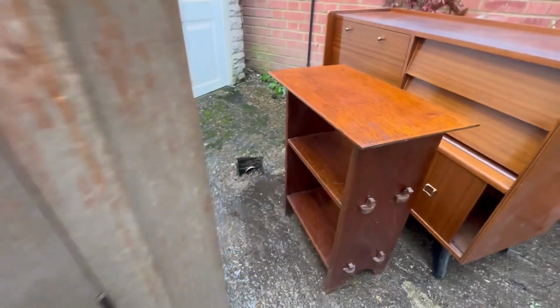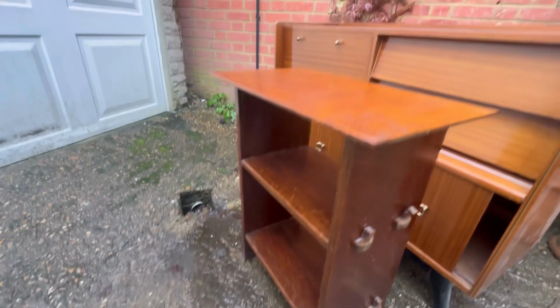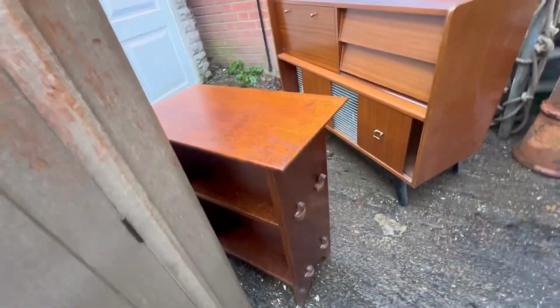Just this little oak bookshelf, if you like. That's got some age to it. That's probably 1920s. Again, nothing too exciting, but it's useful for someone.